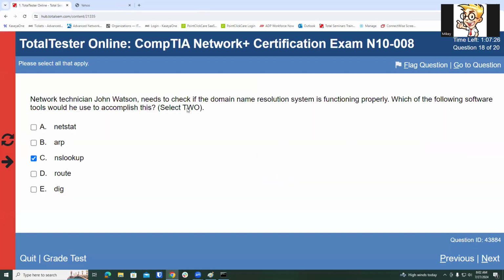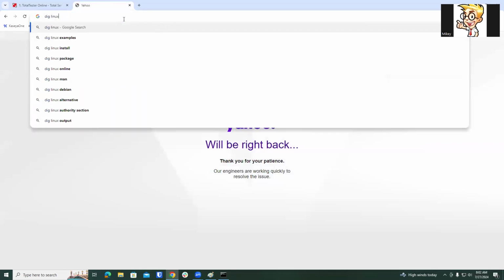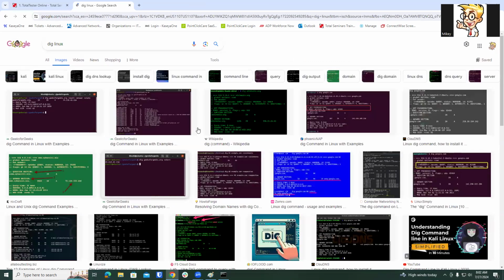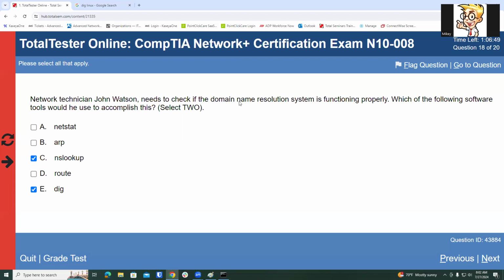Okay, and Linux users will know this one. DIG, or domain information gatherer. I'm not on a Linux system. So if you like Linux and you want me to use Linux, I can. Let's get an output. Okay, dig geeksforgeeks.org, and it'll give you a bunch of information. Here's an A record, the query time, the server, the port. 53 is DNS. So that already lets you know DNS, domain name system.